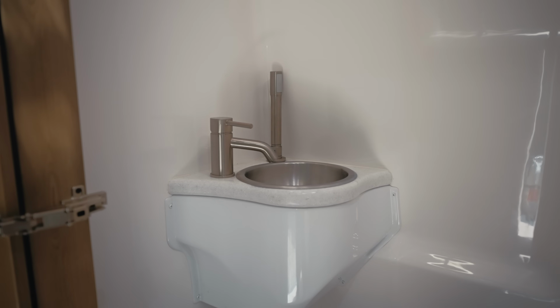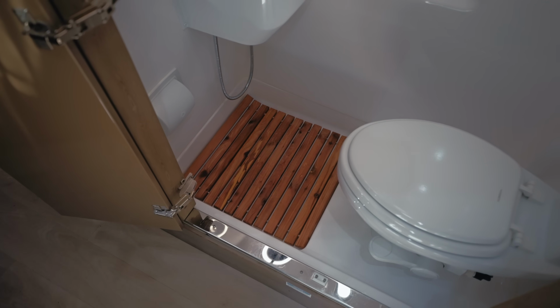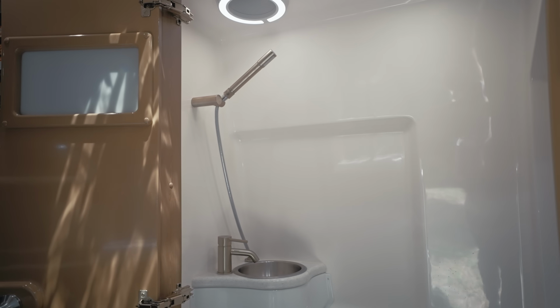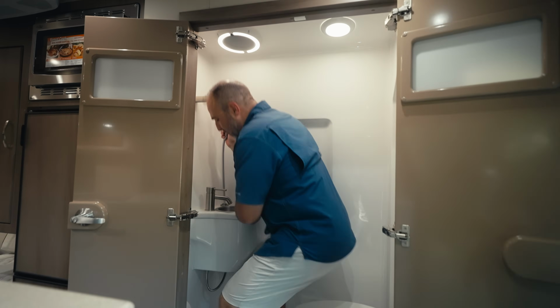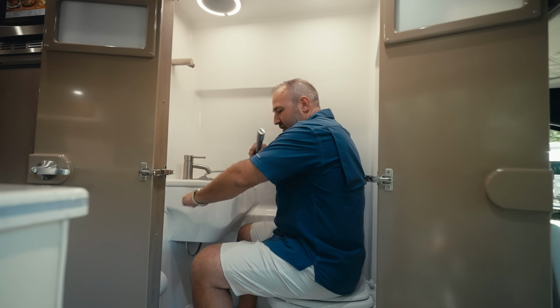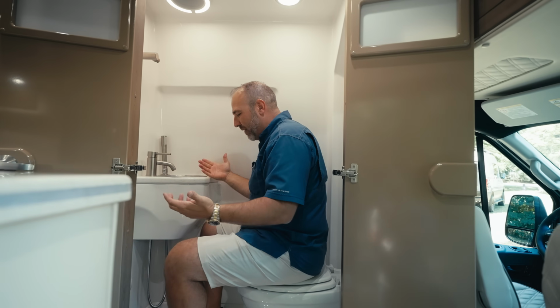But if you're in here, you can fit. I'm a big guy, fit on the toilet, and then to stand up, take a shower. This comes up and it's there, and then you shower here, shower there. Some people shower sitting down as well. You've got plenty of space in here to shower sitting down. So it's totally your preference on how you do it.